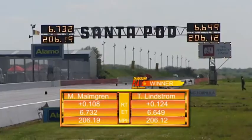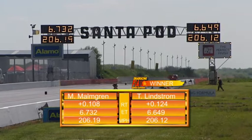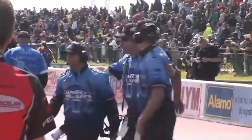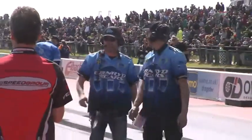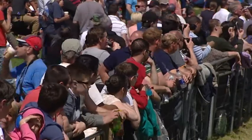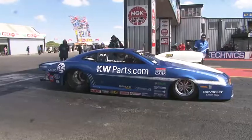Oh, this is very close to the top end. Oh, it's just Thomas. Well, he had to try everything there. Michael was out of the traps first, but it's Thomas who takes the win and goes into the final. Well, can he repeat a championship from last year? But he's got a tough nut to crack. Next up then, it's going to be Jimmy Orland.